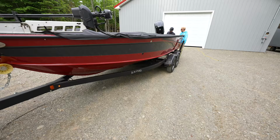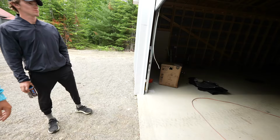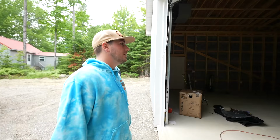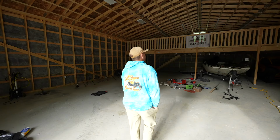Feel good to be back, Cole? Feels so good to be here. I'm excited to see this. Check out the barn, yeah. Well, it's a long ways to go. It's a work in progress. Got no electricity yet. Yeah, it looks pretty dusty. But, yeah, the loft is huge, too. I didn't think it was going to be as tall, honestly. Like, it looks good. Yeah, you could fit a sail.